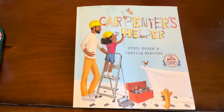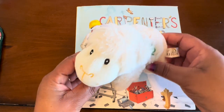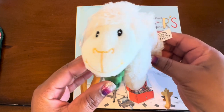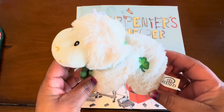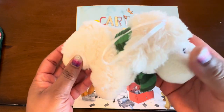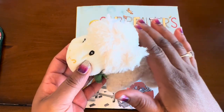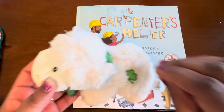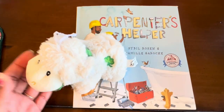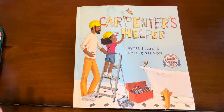So, get your favorite stuffed animal or doll. Tonight I have Shamrock. I've showed you guys Shamrock before. Shamrock is all the way from Ireland. She belongs to my son. His Mamo Pam brought her all the way from Ireland. She is soft and cuddly. I just absolutely love her. I'm going to put her on the side and she will be my reading buddy for tonight.